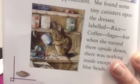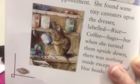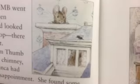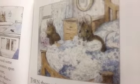Here's the pictures. There's Hunca Munca finding nothing but blue beads in all of the canisters. And there's Tom throwing all of her clothes out the chimney. And there they are tearing apart the feather beds. What wicked little mice.